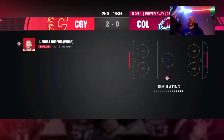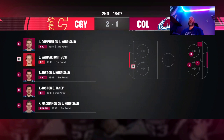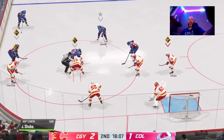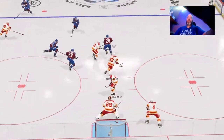Two minutes for tripping. Time of the penalty, 26 seconds. Still early on in this frame, James and Ray with you. So glad you could join us. The Flames lead it 2-1 in what has been an entertaining game thus far.